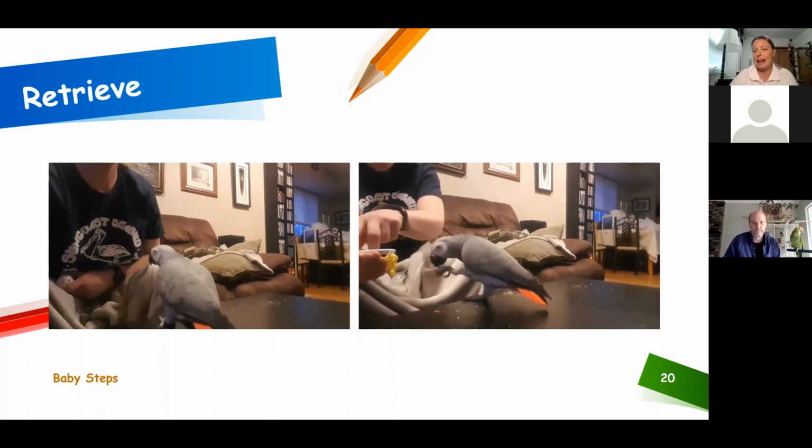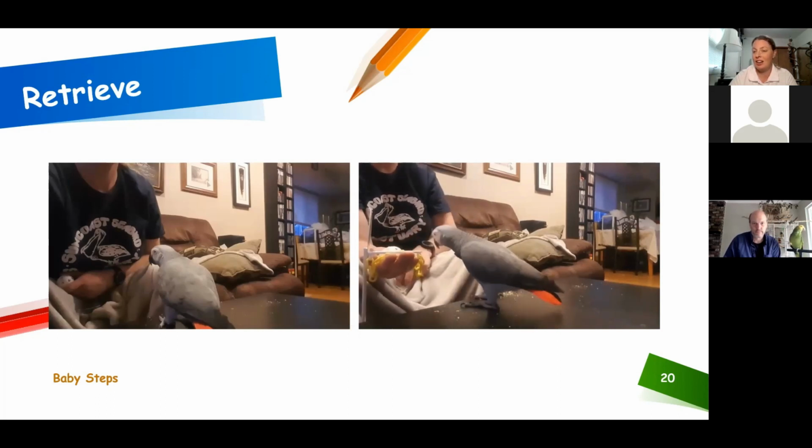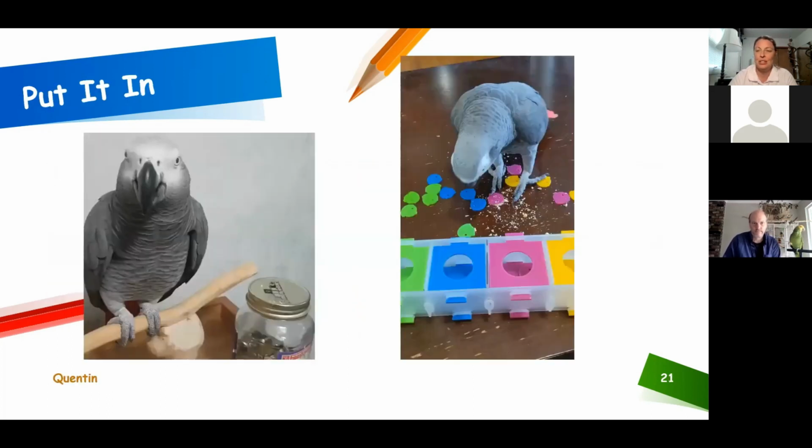Instead of just bring the ball back to me, let's bring the ball back to me, and I added in a little bit of a prop. Yep, that prop right there. Put it right there. Good job, buddy. Same behavior, just added in a little bit of a prop. So this is the put it in thing. It's not just touch it, pick it up, carry it. Now I want you to put it somewhere specific.